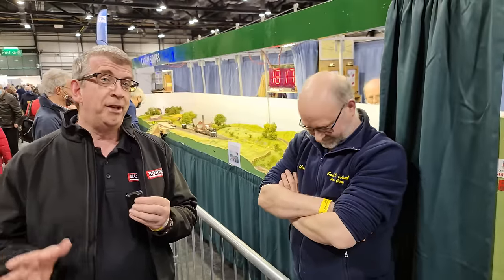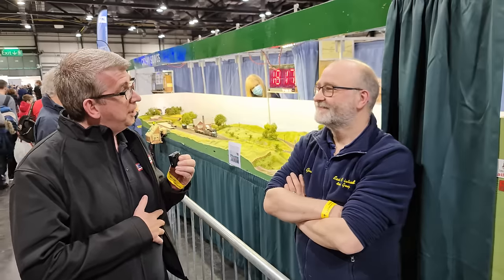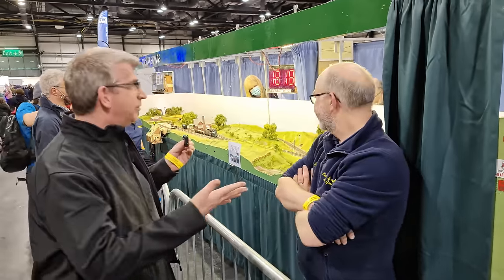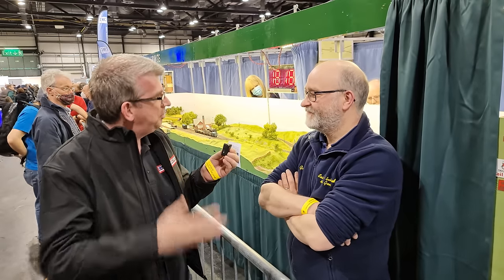So we may be here in the centre of Glasgow, but we're about to head to deepest, darkest Southern Railway territory with Chris Gough. Cathay Sidings, beautiful layout that you've got here. Chris, tell us a little bit about the layout and how long it's taken you to put together.